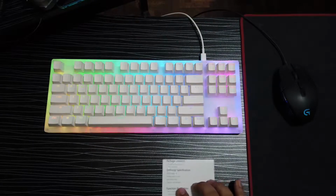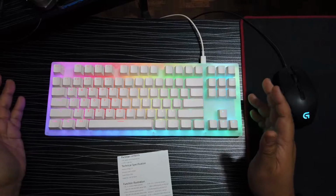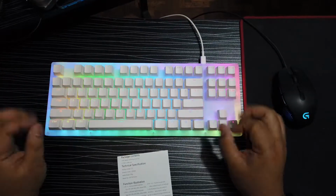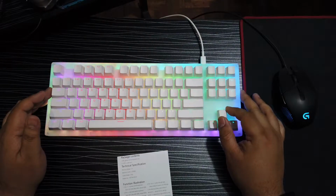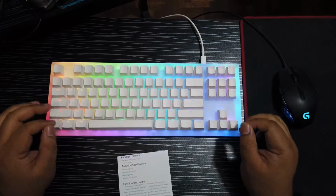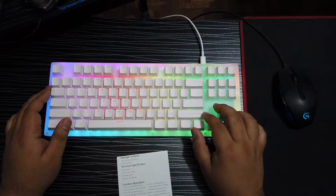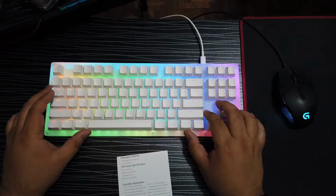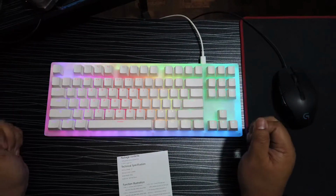Okay guys, welcome back, and this is the Womier K87 glazed mechanical RGB keyboard. And I've actually spent about 20, 25 minutes trying to figure out how the lighting works. And the lighting is so detailed that I can't actually figure it out completely.